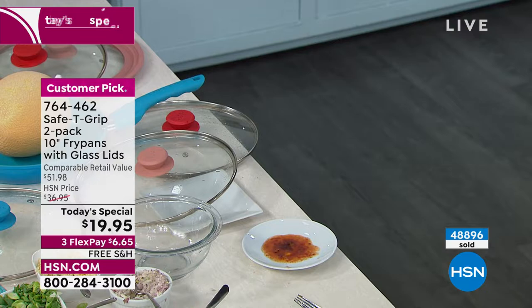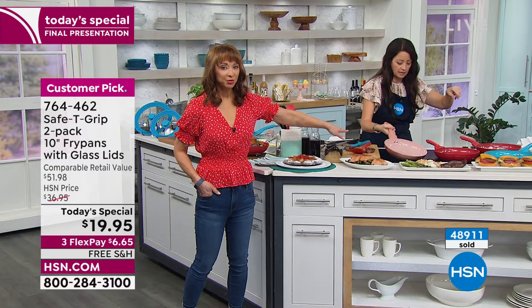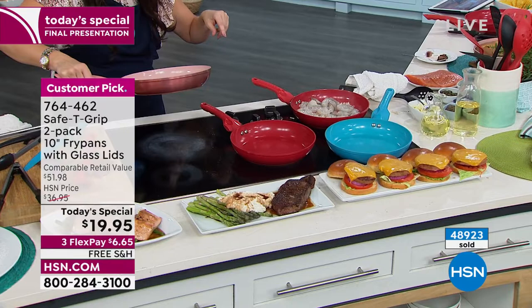By the way, that's the rose gold, and if you were thinking, oh, rose gold, is it clean? Michelle also wiped out the exterior of that pan. Isn't that dynamite? It's really phenomenal. You'd never know that you even used it.